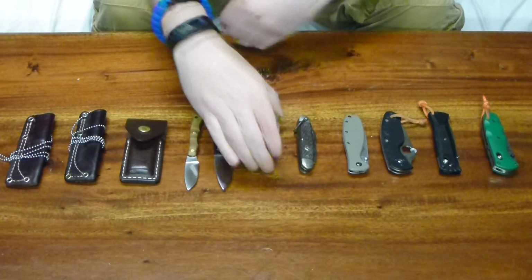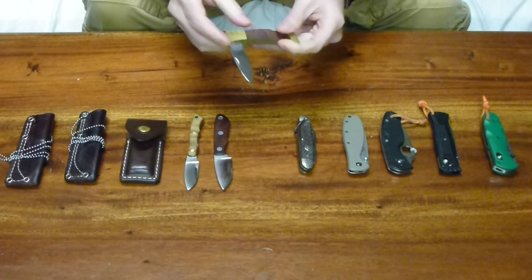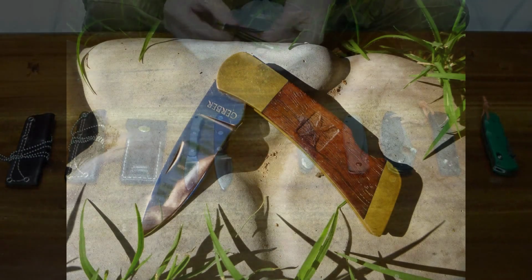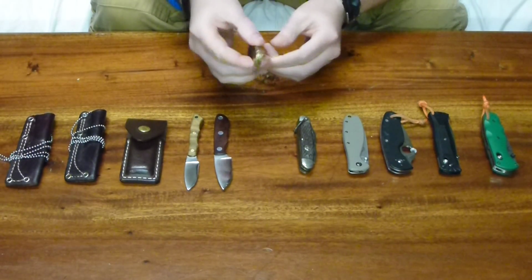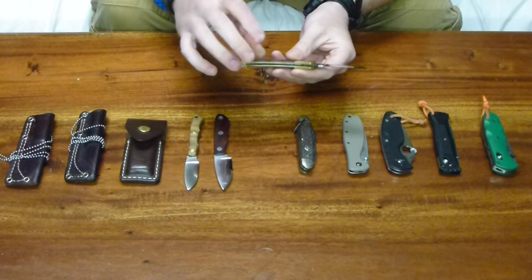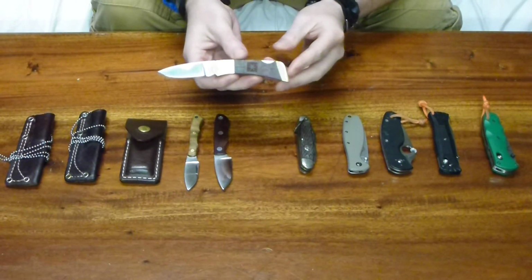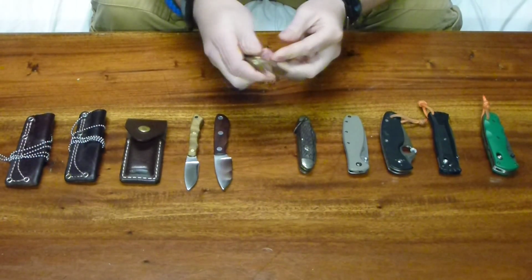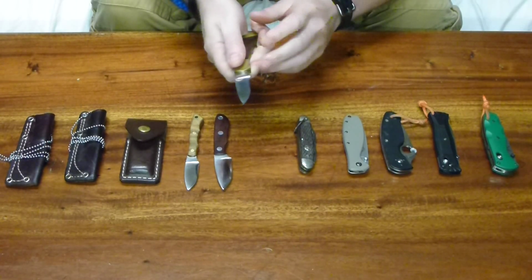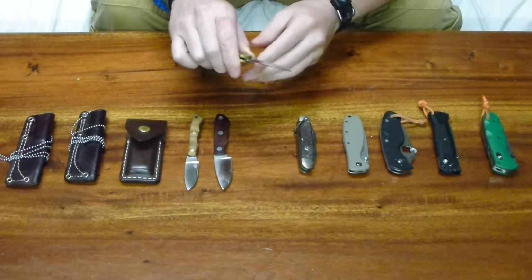Now, as far as folders, this first one here kind of looks like a Buck folder, but it isn't. This one's made by Gerber, in Portland, Oregon. It's not one of the newer ones that was made in China. This was my father's knife. He worked for Pacific Bell, and they gave this to him as a gift. I don't know if the logo comes up, but it's a good solid knife, sharp. I reprofiled it and gave the edge a false convex, but it's amazingly sharp. It does very well.